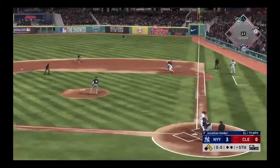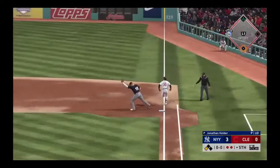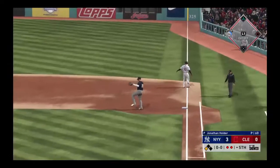First delivery to him on the way. A double play ball to second. 4, 6, 3, and they turn the double play.